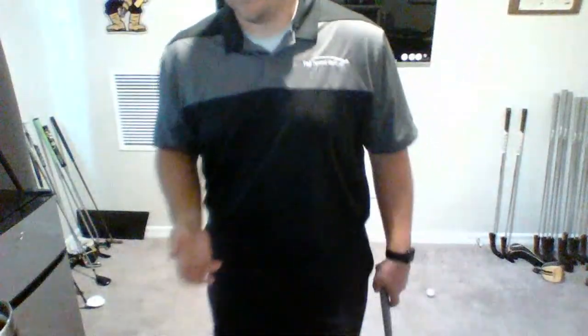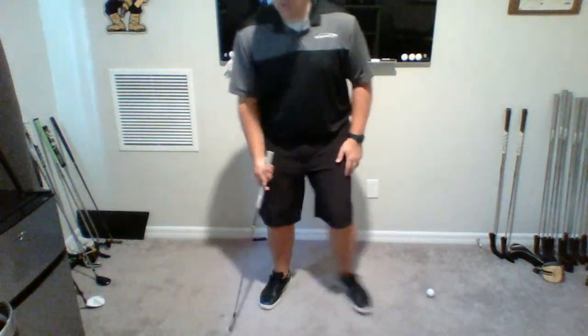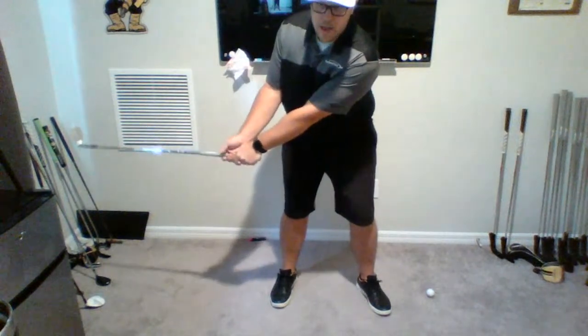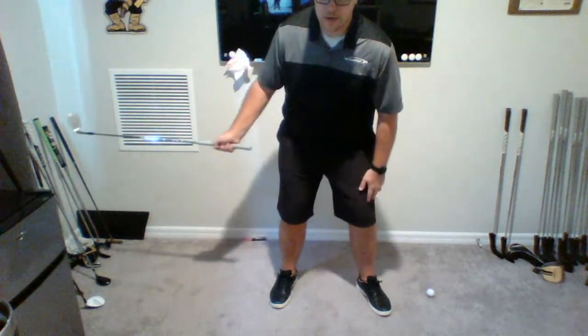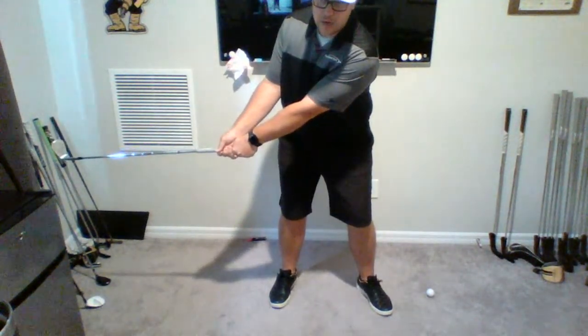So for you, or for everybody, it can be a little bit different. You're going to look at tour players, and you're going to see a lot of different things. If you're looking from this position, parallel to the ground, typically what you're going to see is the club kind of in line with the pocket here. Club parallel to the ground. Hands are going to be more out in this area.